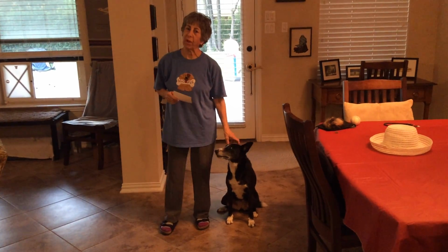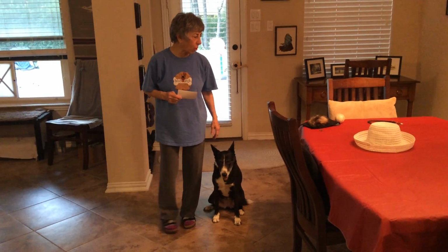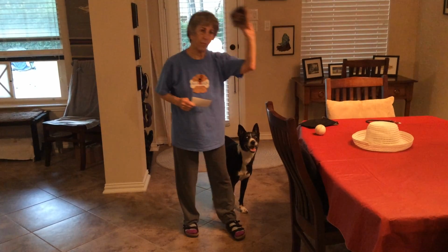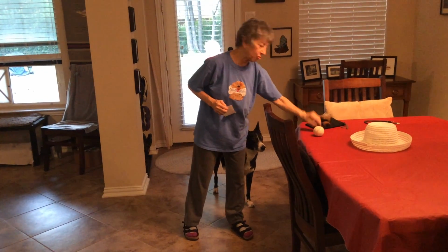We're doing the virtual scent work experience level, which is 3 items: a ball, a white ball, a toy, a raccoon tail, which will be placed in a black bag, and a treat.